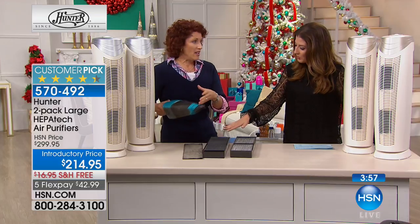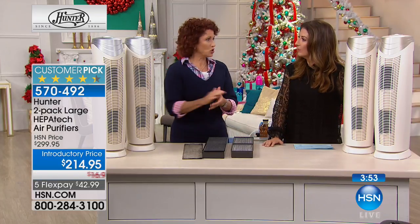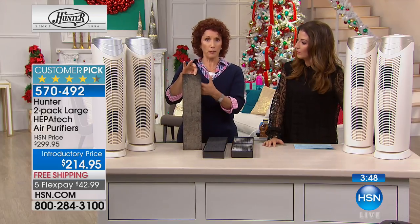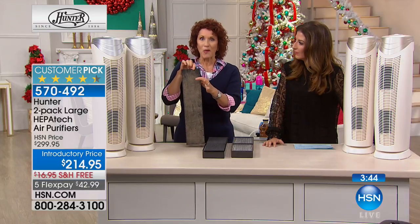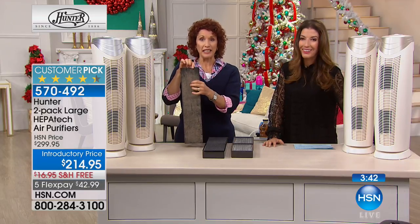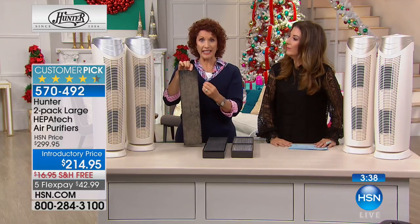Now, how often do you recommend we do that? Well, that's one of those things. Do you have a lot of pets? So keep an eye on it. When it starts to look like this, you can pretty much see that, hey, this is definitely due. And this is actually like with air conditioning and heating, where you replace the return filter as well.